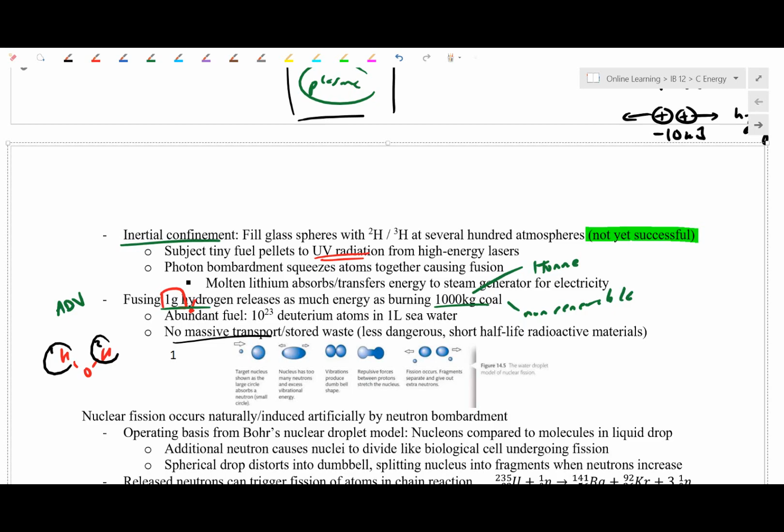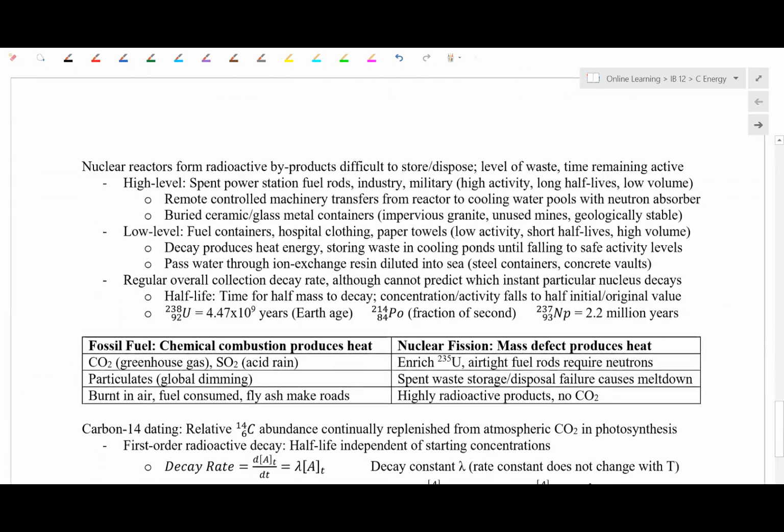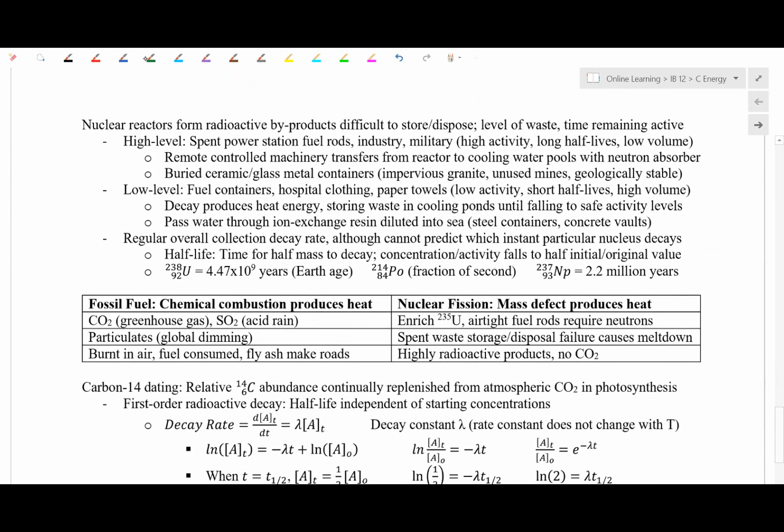Let's just flip over to the last slide here and talk about waste. On the last slide, after we skip over the fission stuff, nuclear reactors tend to form byproducts. These are the current ones here. You can make a note to yourself here: this is fission, because all we've been able to harness so far is fission. They unfortunately end up producing things that are really hard to dispose of. We need to worry about the radioactivity, right? We need to worry about the half-life, how long it takes to actually drop off.